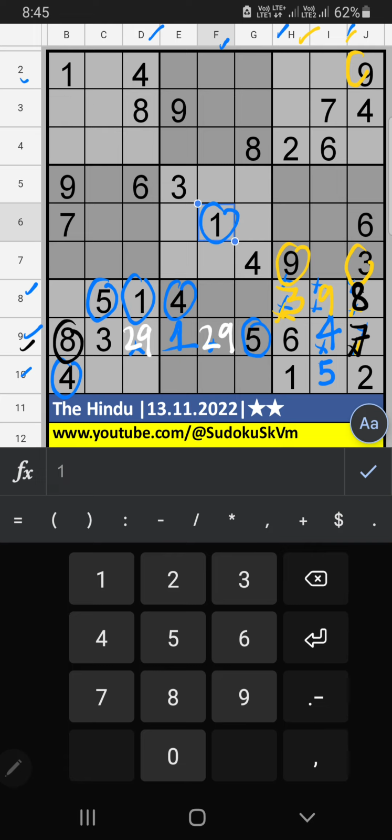Column H, second row, we have 1. So 7 can't come in these cells. Then 1 is confirmed here. Then column G, only 1 number is remaining, 5. 5 is confirmed here.